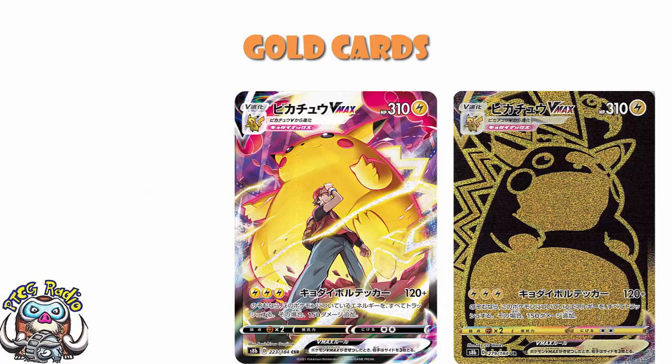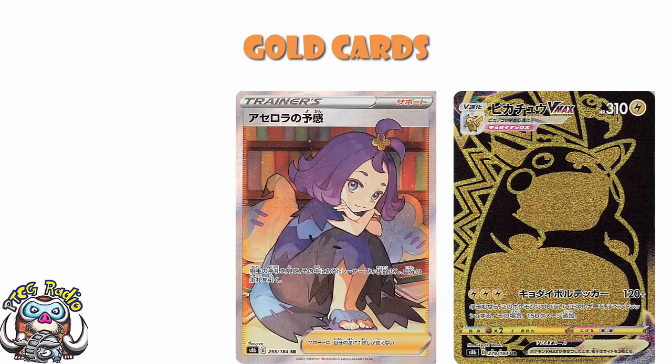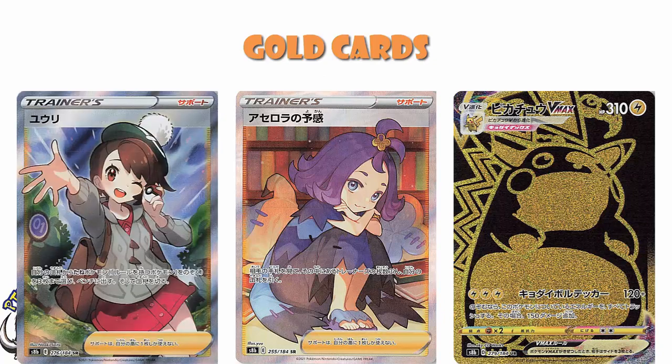You know, it doesn't even get halfway to any of the 3 big full art supporters, and this is a little bit weird to me, but to put it bluntly, the big full art supporters are far more sought after than the gold cards. Although, like I've said, once you get past the big 3, the drop is pretty precipitous, and you're miles away. But the big 3 really are the big 3.